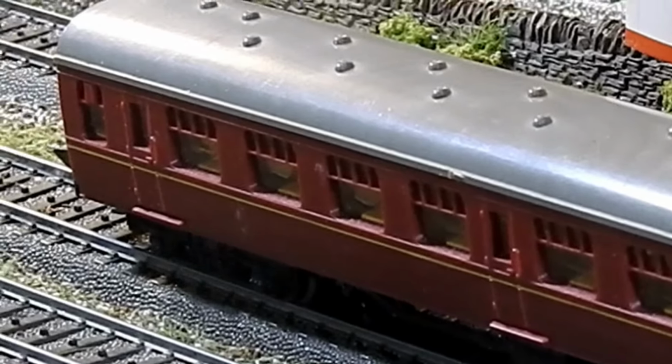It was more accurate. In some ways, it looks better anyway. The paint job would not be as good. It's molded in the colored plastic. But it just shows what a terrible shame it was that British HO never took off.